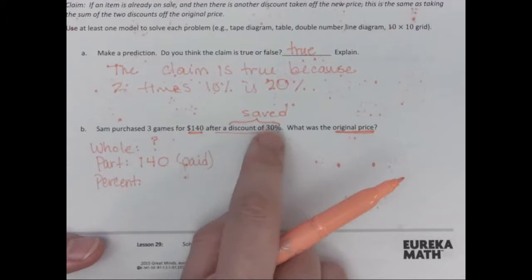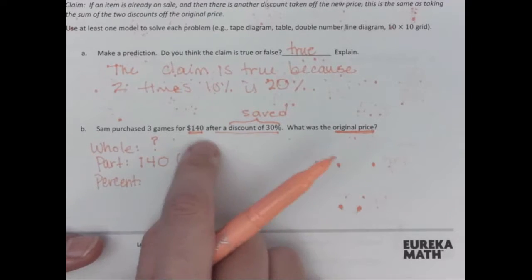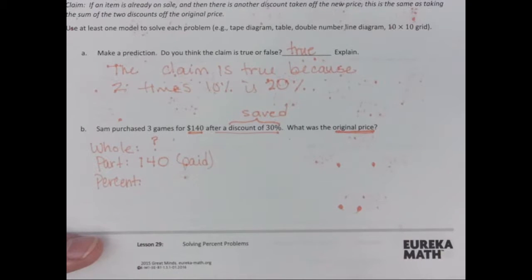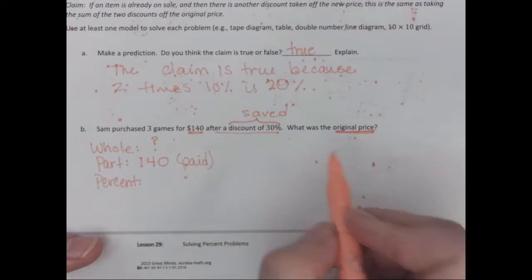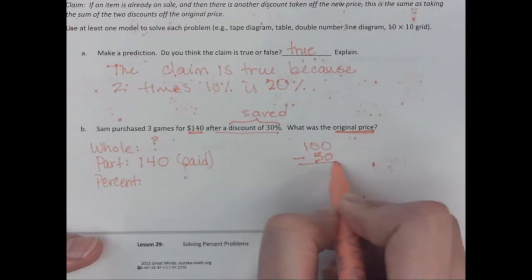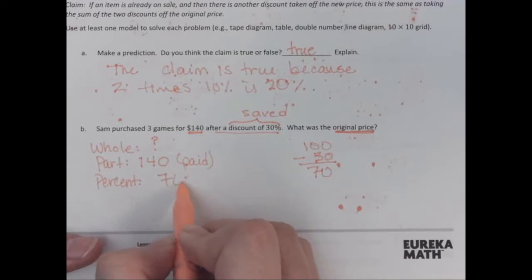Okay? He didn't have to pay 30% of the original price. He did have to pay $140. What percent of the price was that? What percent is the whole price? 100%. So we saved 30%. What do we have left? Okay, so the $140 he paid is the percent of the total that he paid.